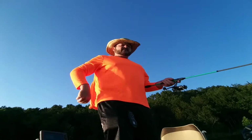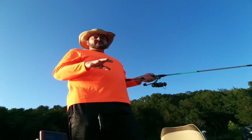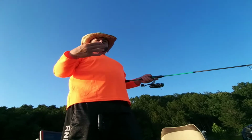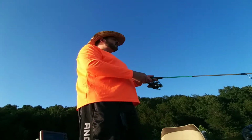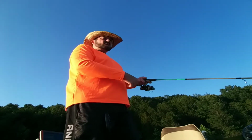And basically, as far as how I'm catching them, I'm just going to let this thing fall. I figured out they're about 7 feet deep. They're sitting right on top of the weeds down there. So I'm going to let it fall for about 7 to 10 seconds. Should be fairly close to 7 feet deep. I'm just going to start a slow and steady retrieve. It'll do the rest of the work.